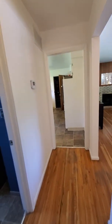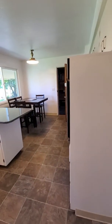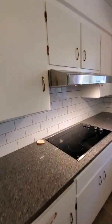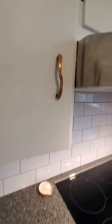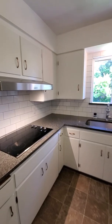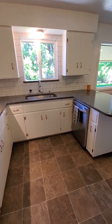So I'll finish out the upstairs here. If I turn to the right, as you're coming through the door, you come into the kitchen. So these are original built-in cabinets that they've painted and put new hardware on. Got kind of cool copper. It's kind of hard to tell the color on the video. Let me see if I can get a better look down here. Yeah, that's better. Just kind of a copper mid-century modern kind of look. But these are original built-in cabinets, so somebody custom built these in place, and they've just been painted.